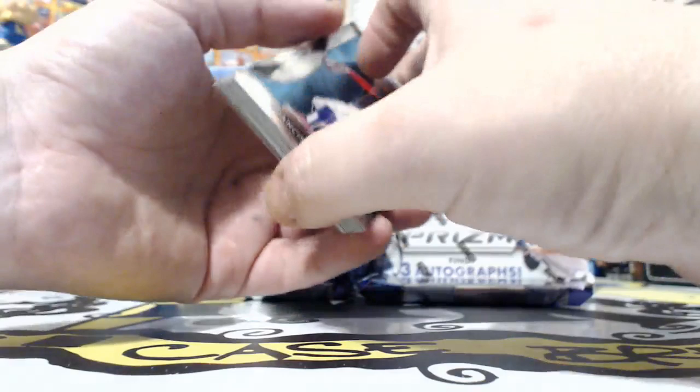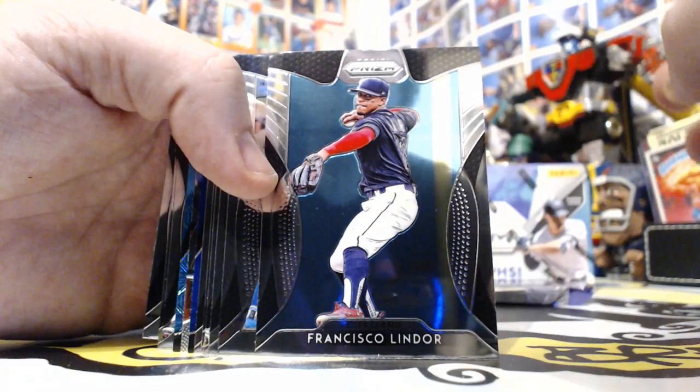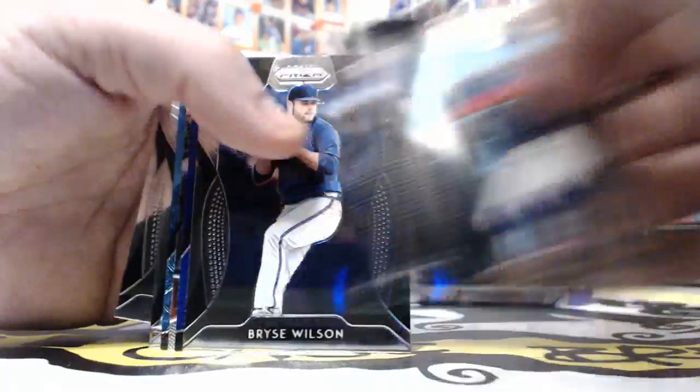Yeah, hopefully the Vladdy. We hit Eloy Jimenez last break and Kikuchi numbered to 25. The Jimenez was numbered to 60. That was our big rookies, but no Vladdy yet. Yeah, hopefully he's on the way.